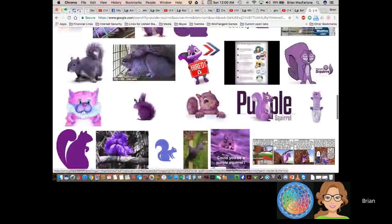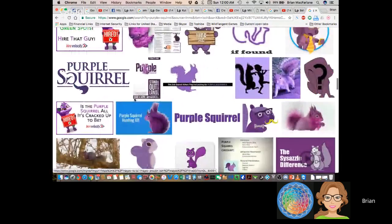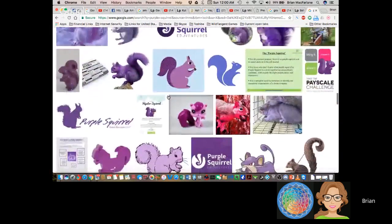Wow. That looks like a lot of purple squirrels, man. Really? I know some of those are probably Photoshop, but still. Yeah, that's true.